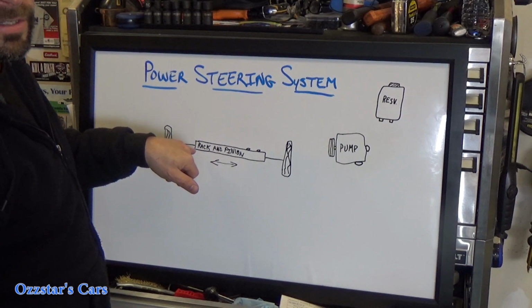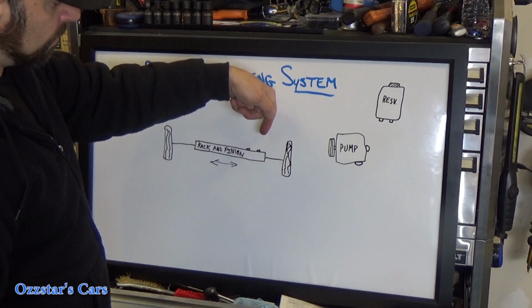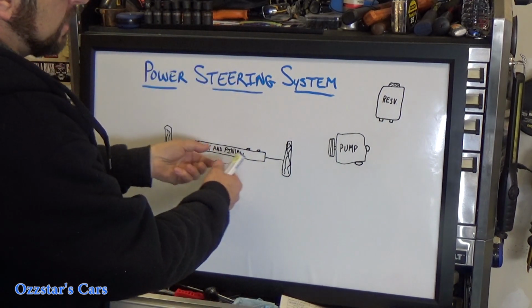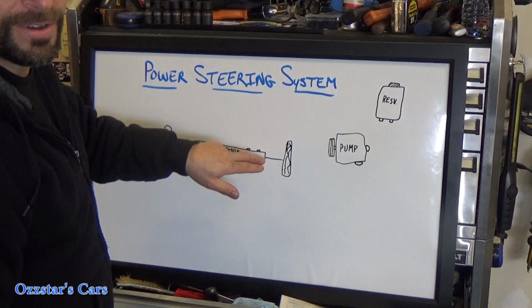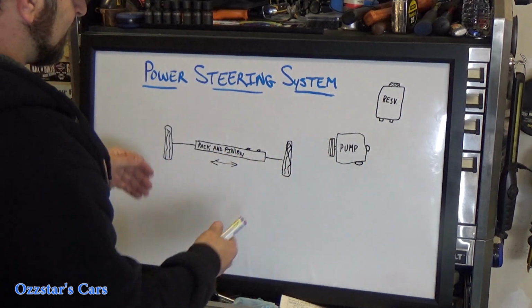So in this case, in this car, we have a rack and pinion steering. Hydraulic fluid, high pressure, is pushed into this pinion or this rack, and it helps assist moving the wheels left to right. These are actually supposed to be tires. I know this guy can use an alignment, right? It's pretty bad.